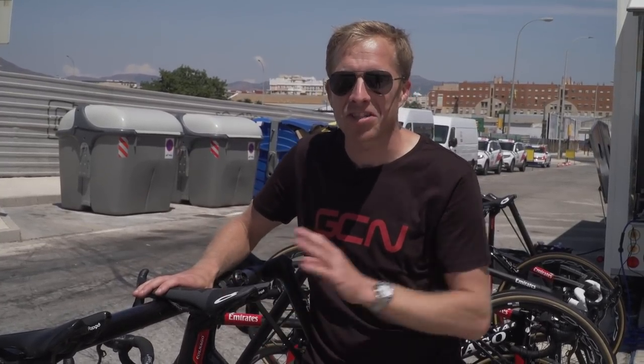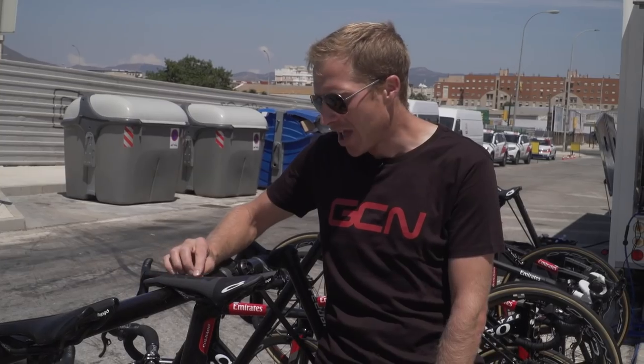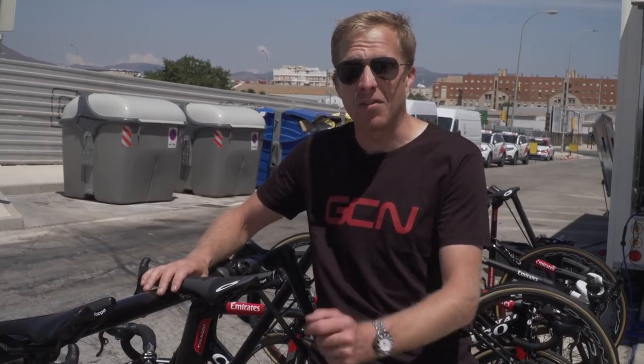The bike saddle, of course, is a vital piece of every cyclist's armory, and there is a huge variety of them available, hundreds in fact. And this one from Pelogo has tiny little bits of rubber on it, which are said to actually dampen vibrations whilst riding along. So essentially, they just compress a small amount and get you to the end of your ride in a little bit of extra comfort.